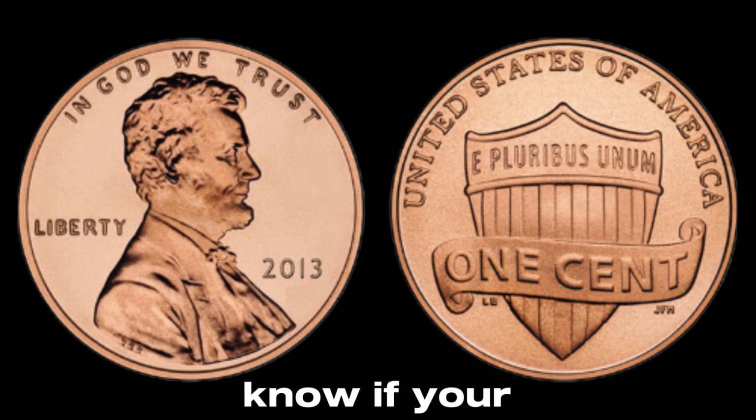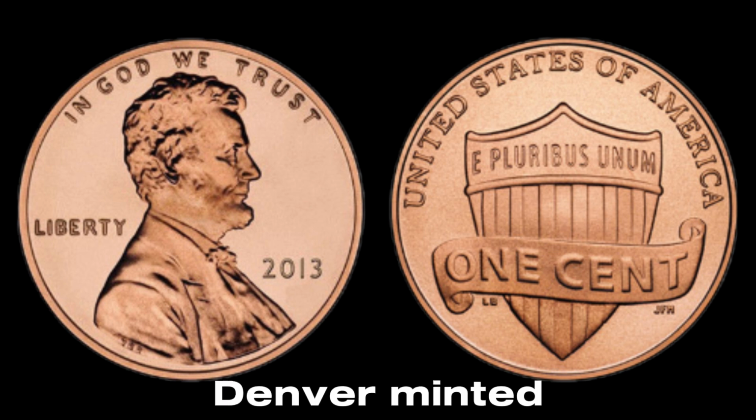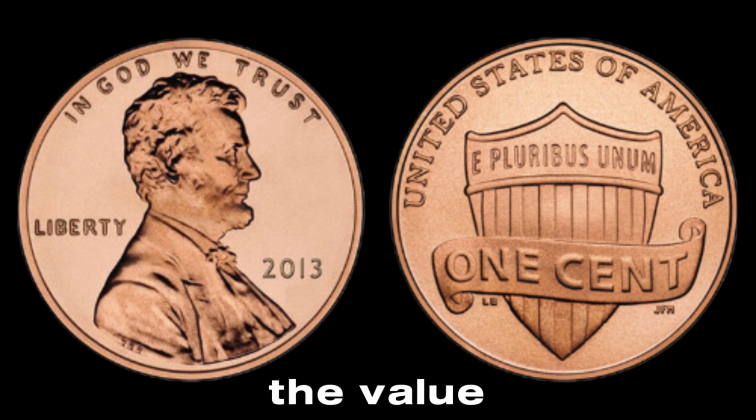So, how do you know if your 2013 penny is one of these rare finds? Here's what you need to look for: mint mark location. First, check if the penny was minted at the Denver Mint. While this is common, Denver minted pennies with errors are where the value lies.